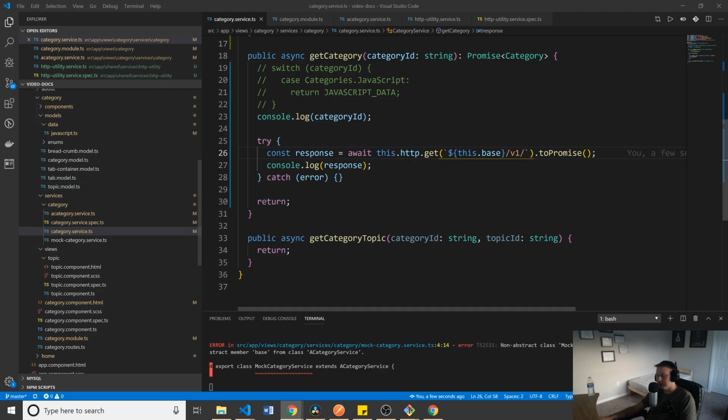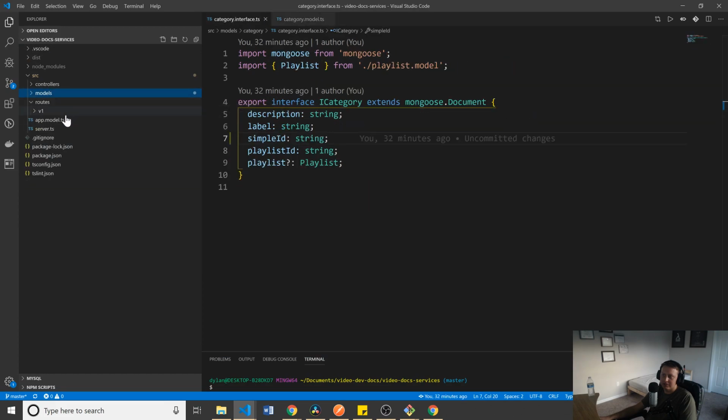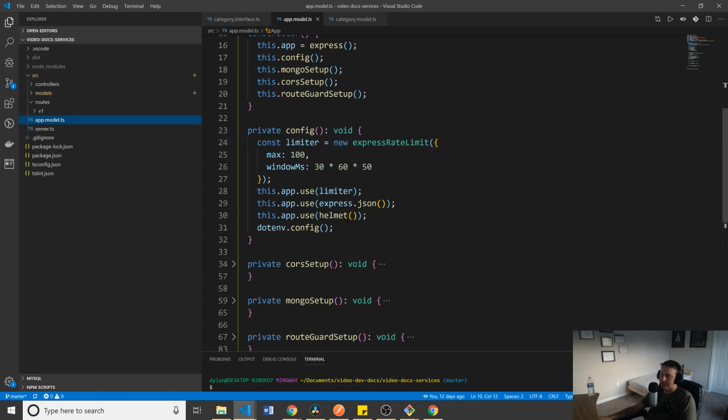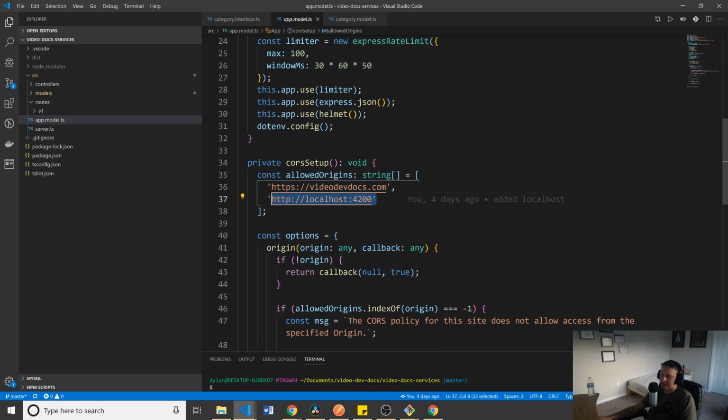Oh my God. I put the wrong port in here. I'm getting a self-incriminating CORS error there.